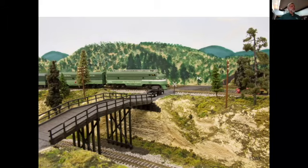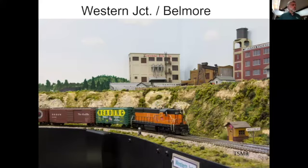Another view of the same area there in Cairo with the NP passenger train number 408 moving through the scene. Okay, moving along here, this is a Milwaukee train heading into Western Junction. This is where they come on and off of the layout for trackage rights. We usually have 1 Milwaukee train come through per operation session. If it's a long session, we may have 2. The upper section in the background you see is Belmore, which has a dedicated switch job that goes and works that.